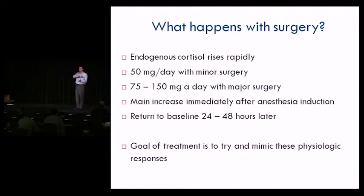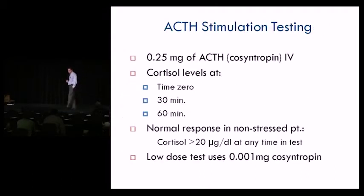And then it takes about 24 to 48 hours before the steroid levels level off, in which case if you're going to treat someone who's having a major surgery, you may need to keep them on some sort of supplement regimen through those first 24 to 48 hours, and I'll come up with some guidelines in a moment. And really what you're doing is mimicking that physiologic response. We probably can never quite mimic it, but we do as best we can, knowing that this is what's going to happen in our patient.